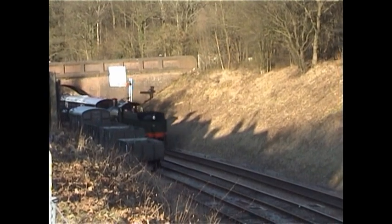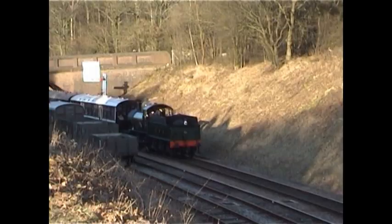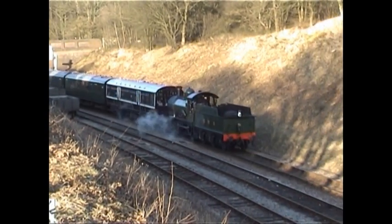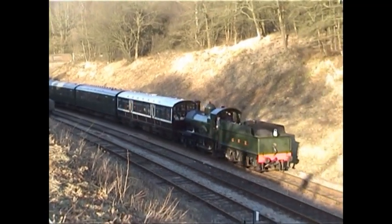Coasting downgrade into Horsted Keynes platforms 4 and 5, Dukedog number 9017 Earl of Berkeley returns from Kingscote with the 4:05 p.m. train for Sheffield Park.